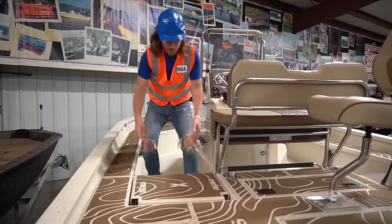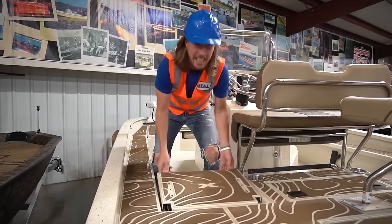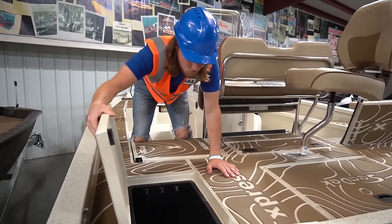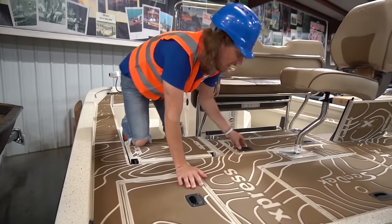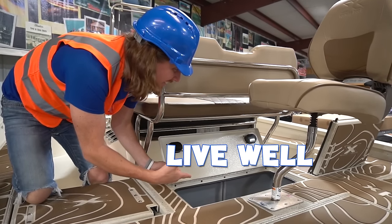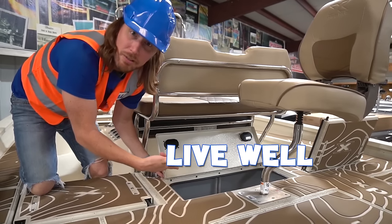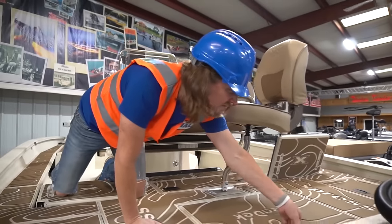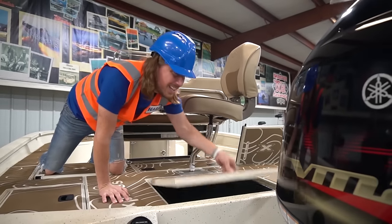Wow, look, we even got a seat back here too. There's seats everywhere. Well, I wonder what's in here. Let's see. Got some more compartment space there. Oh, check this out. Oh, that's a live well. And that is where you put your fish that you catch. Oh, that's awesome. Oh, yep, there's some more space there.